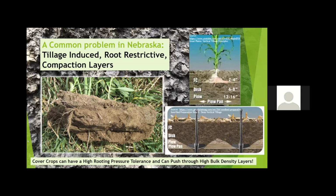The most common problem in Nebraska soils that I've seen is this tillage-induced, root-restrictive compaction layer. I think this is the number one agronomically important soil resource concern that we have in the nation that's impacting crop production now, these existing compaction layers.